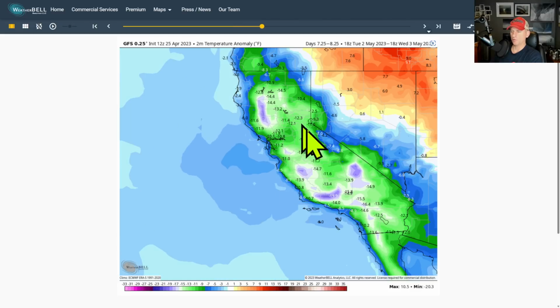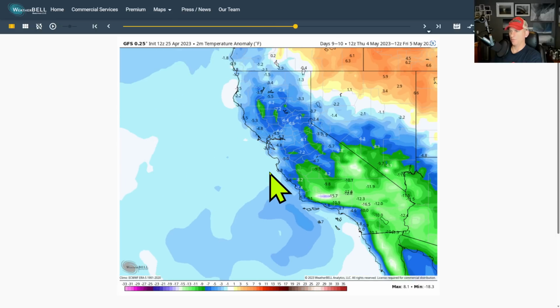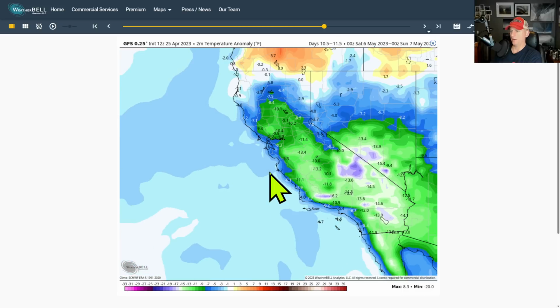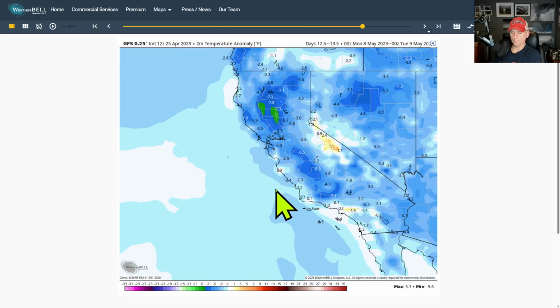You know, there's potential for some mountain snows. There's potential for thunderstorms. There's potential for precipitation really anywhere across the state of California. We'll look at that in a little more detail here in a moment, but you can see these below average temperatures existing all the way towards next weekend here, perhaps existing on in towards next weekend.